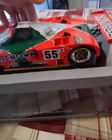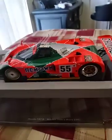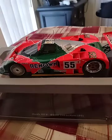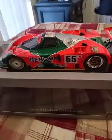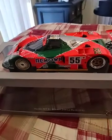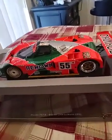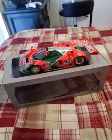I'm not an expert in CMR models. This is my first CMR model. And I have to say, as I was looking at the other models online, after I first saw this car, I was like, wow, that's a really cool car. I really wanted to get a Mazda 787B, but all there were before that was mainly Auto Art, and they were really expensive, around $300, $400.